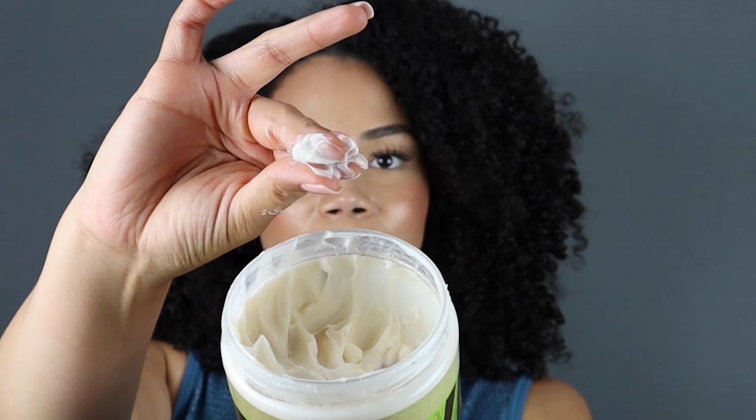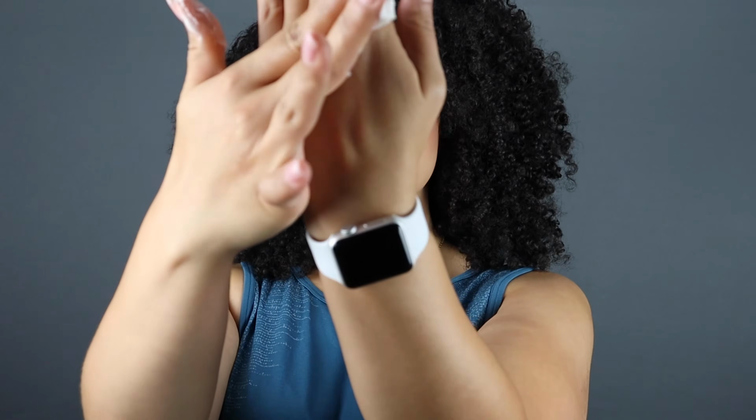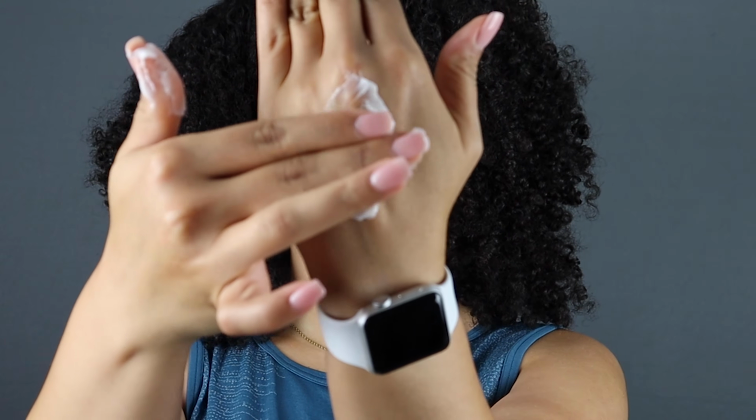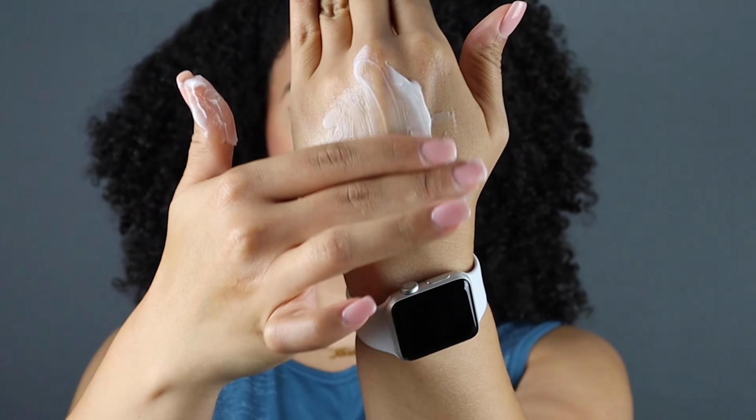So again, it is pretty thick, but it's still creamy. This is what it looks like swatched on the back of my hand. Very soft, very creamy, and very thick. So I can see how it could work as a standalone if you have less dense hair.